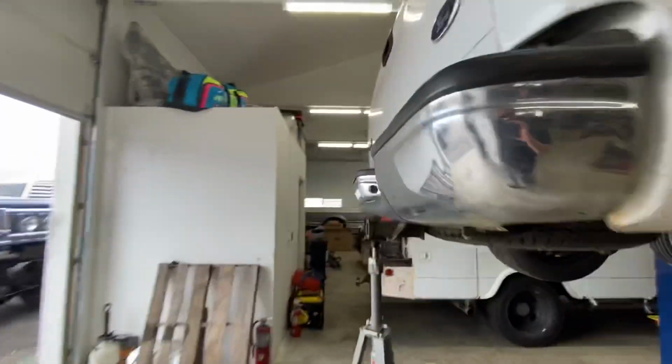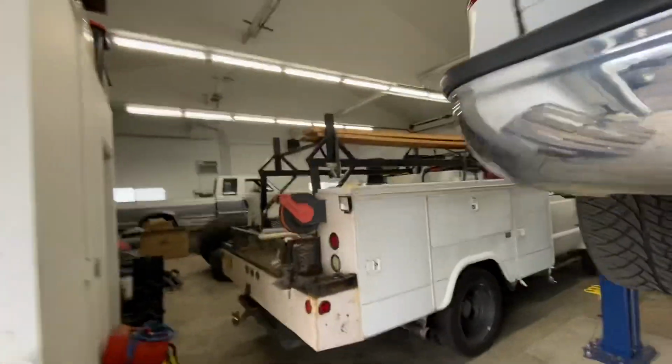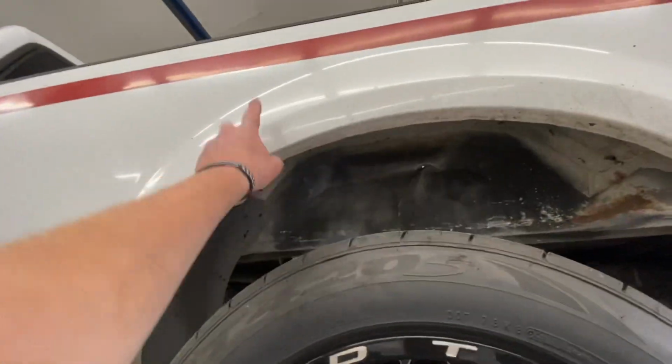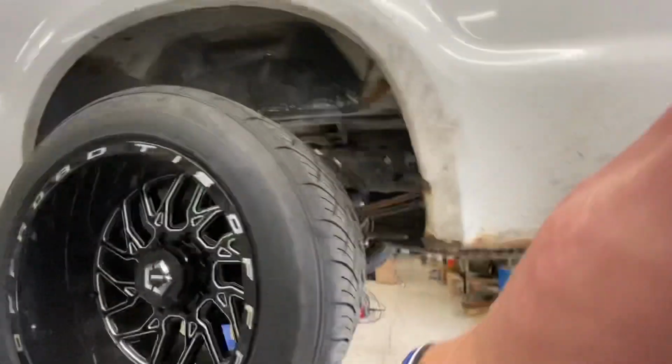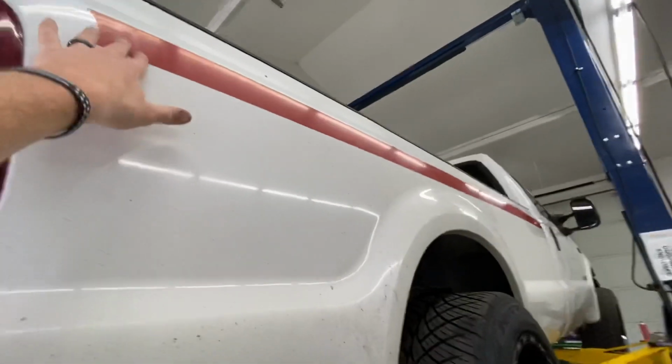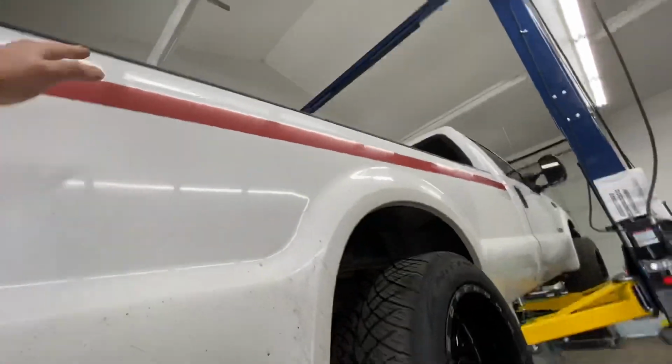I don't know if you guys ever saw the bed that was on it, but this whole side right here was all caved in. And so at least this one isn't that way. The unfortunate part is I was going to take this red stripe off, but we realized that it's paint, and not vinyl like I thought it was. So the red stripe is just there to stay. I'm just going to keep my eyes open for another bed that's in better shape, and then we'll swap it out.